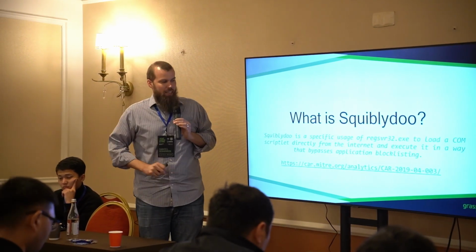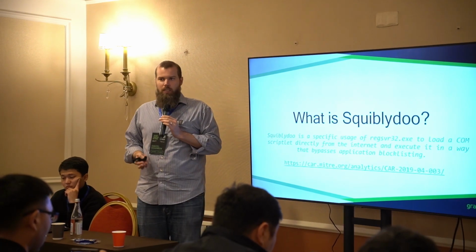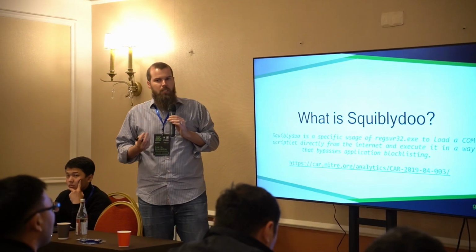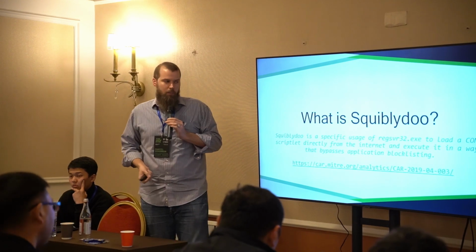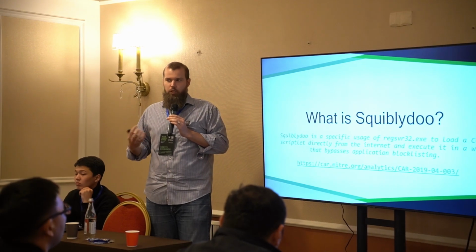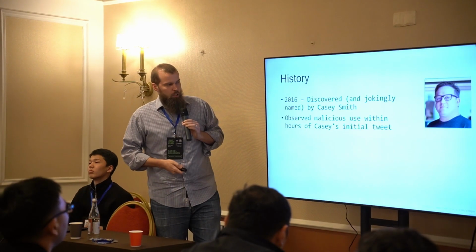First, what is it? And then I'll talk more about the history. It actually has its own MITRE tactic or technique because it was so heavily used when it was first released. But it's a really specific usage of the binary regsvr32.exe on the Windows operating system that allows it to remotely retrieve a payload and execute the content inside of that payload. So that is what Squibbly-Do is.